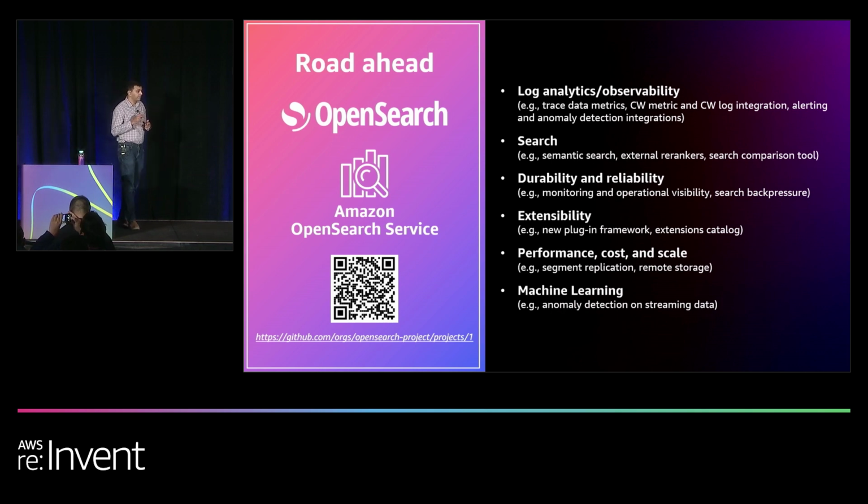One of the areas we are continuing to innovate in is log analytics. Rajiv talked about integration with Prometheus. It's a very unique integration because we actually federate queries from OpenSearch to your Prometheus endpoint, and you are able to view your metrics data along with your log data without having to put all of that in one place.